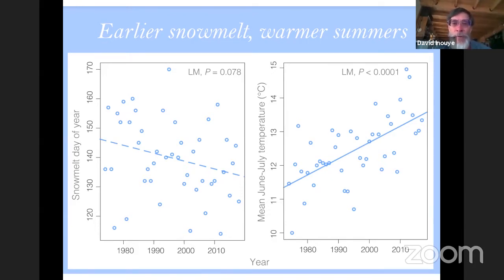And then on the right, one of the environmental variables responsible for this earlier snowmelt is the warming temperatures. And they're actually warming pretty dramatically in this southwest part of Colorado compared to other parts of North America.